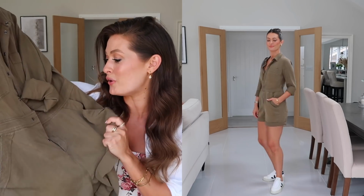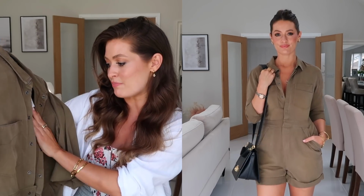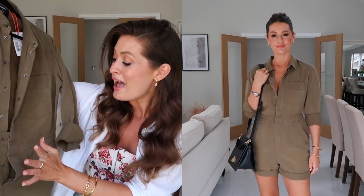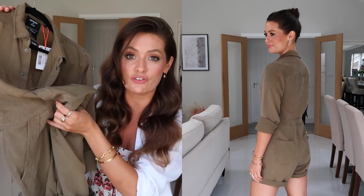I just think it's so cute. Very simple, kind of lightweight, khaki, super soft fabric. It has got poppers up it, and it has got long sleeves, but I've just rolled them up. And I just think it looks so cute styled with trainers.